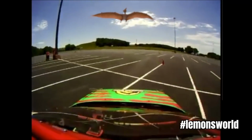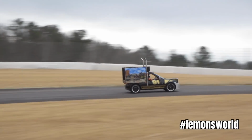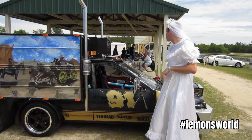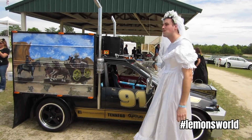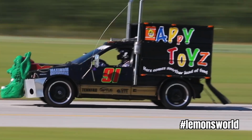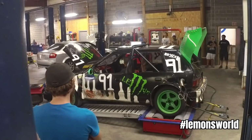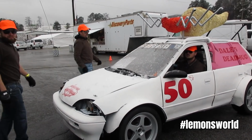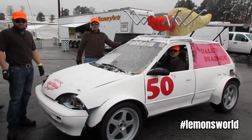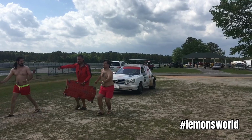Now, Jurassic Park was the first of many great themes for Knox Vegas. It was followed by Snowman Semi-Truck from Smokey and the Bandit. That theme also incorporated great driver costumes. Yeah, and then they went with the Happy Toys truck for Maximum Overdrive. Then they had a 70s custom van theme. They had a Ken Block Monster Energy theme. They did Dale's Dead Bug from King of the Hill. And they did Baywatch complete with excellent slow motion arrival to tech.